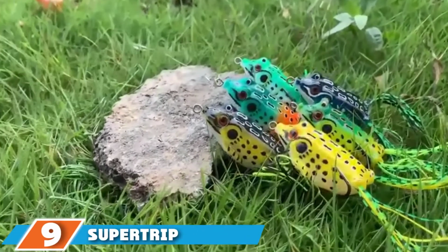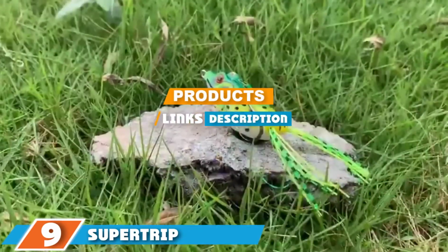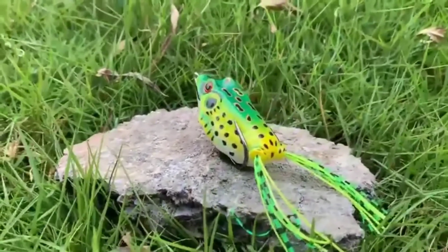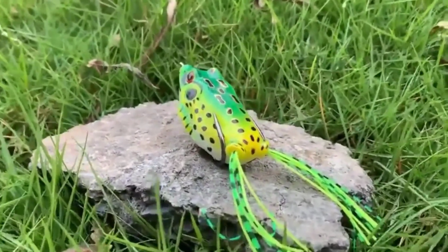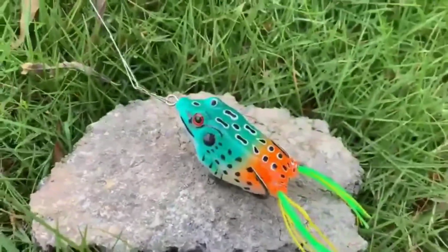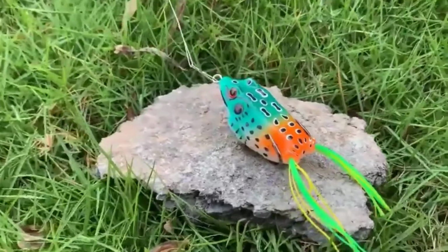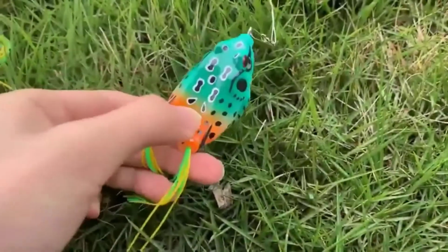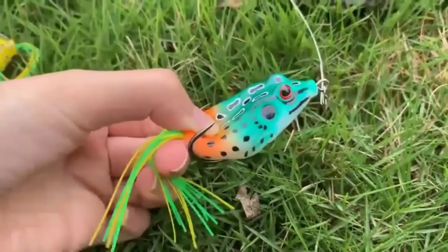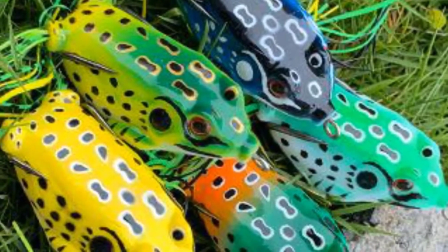Moving on to the next at number 9 with Super Trip Topwater Lure. The Super Trip Topwater Lures for bass brings good quality performance within reach of many anglers on a budget thanks to their very well contained price, but this doesn't mean you will be getting anything less when it comes to performance. Made of soft but durable plastic, the bait perfectly mimics a small frog while having two deadly hooks, presenting bass with a delicious meal that is only waiting to be swallowed.